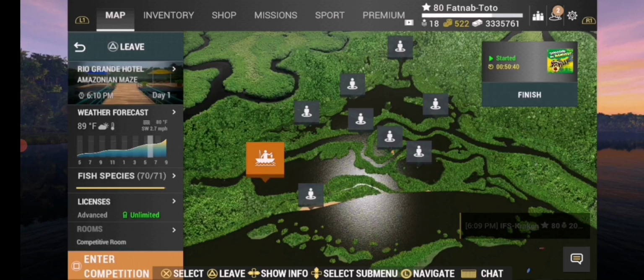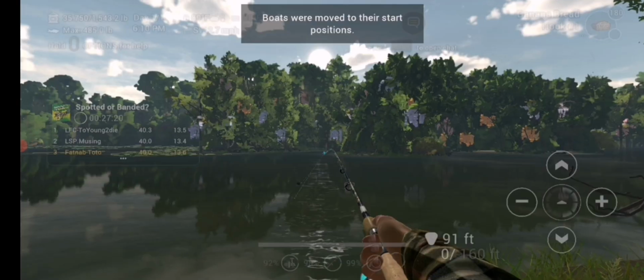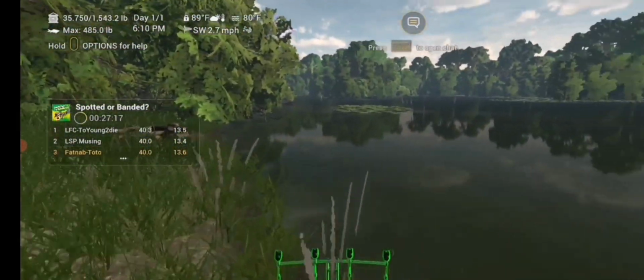4 uniques. Okay, now for land spots. I will now move after unique banded.